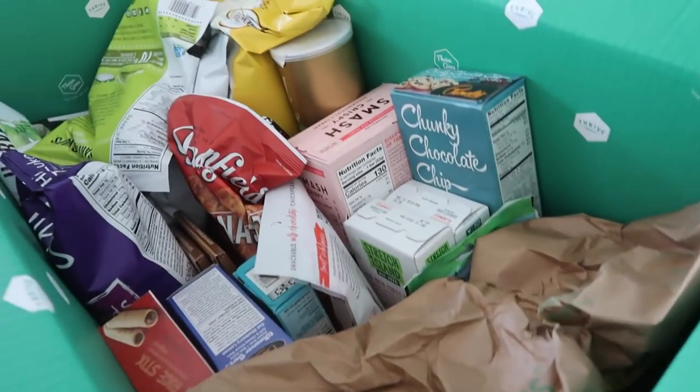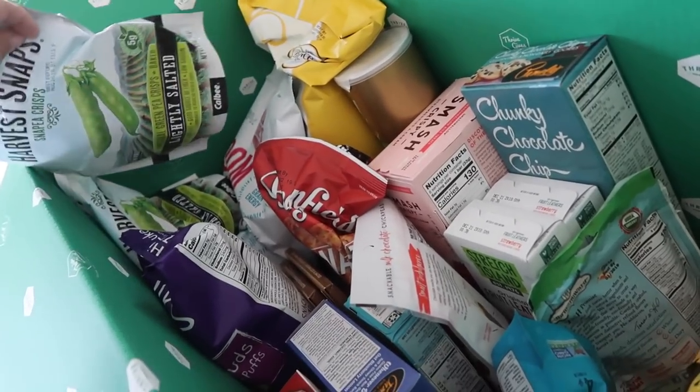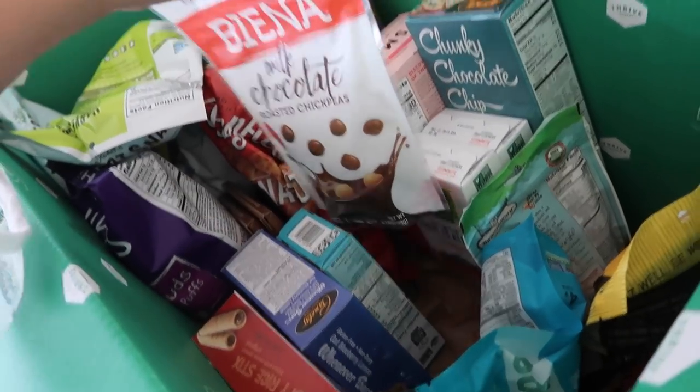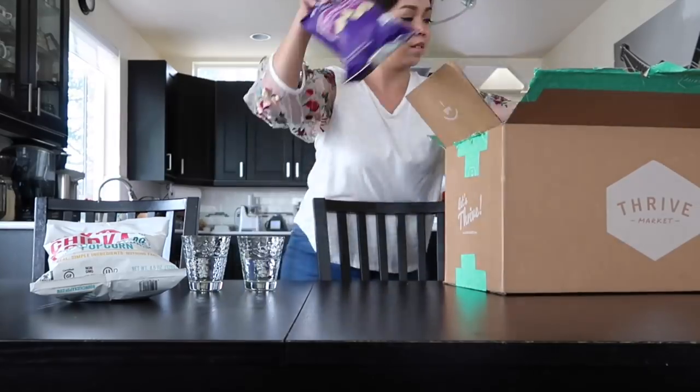Oh my goodness. Okay, I need to go from light to sweet so it doesn't mess their taste buds. This is gonna be fun. Oh my gosh, milk chocolate roasted chickpeas.